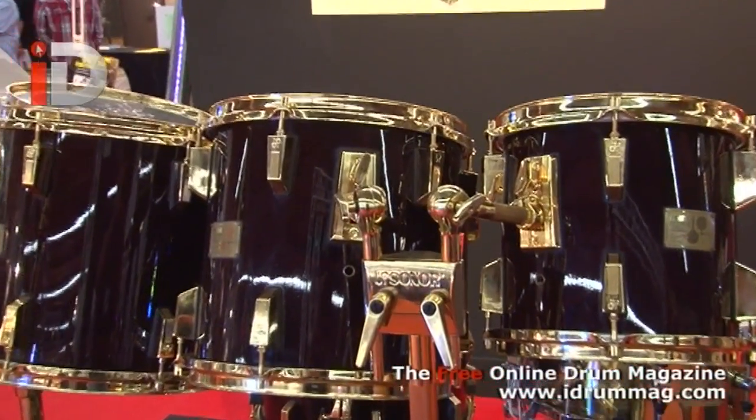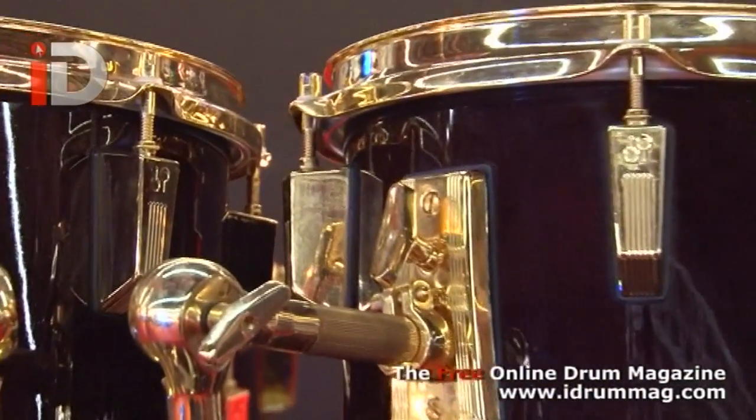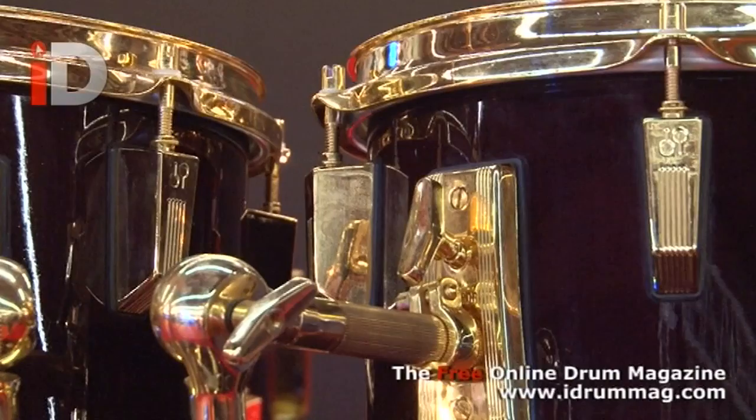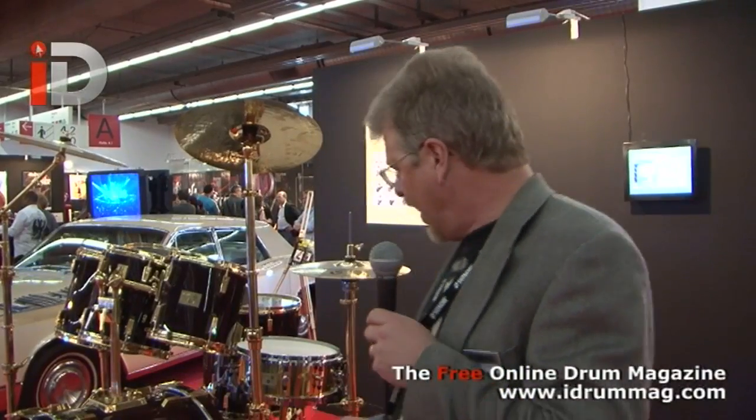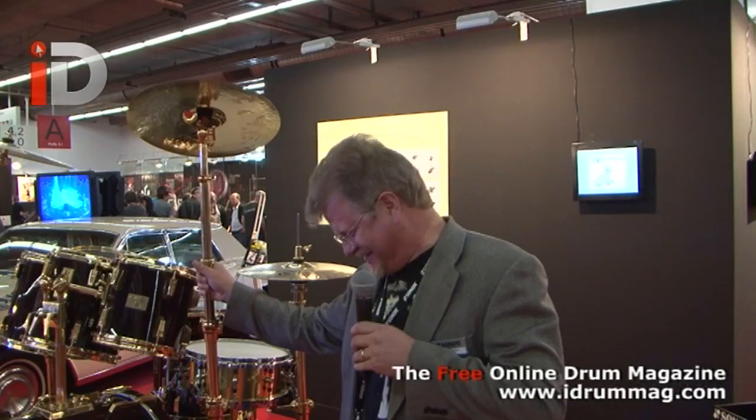It features 24 karat gold plating on all of the hardware, 12-ply maple shells with a gloss finish. As you can see, the Signature Series hardware is very, very heavy. You wouldn't want to do a club date with this stuff on a regular basis.